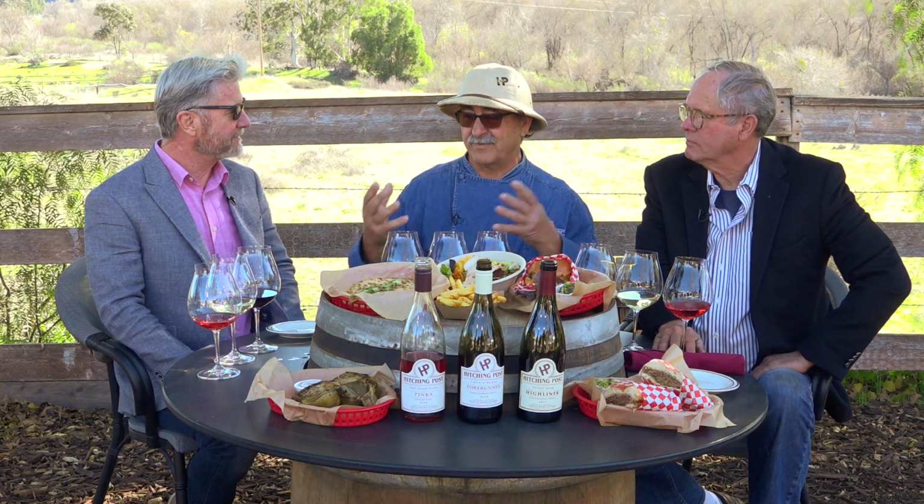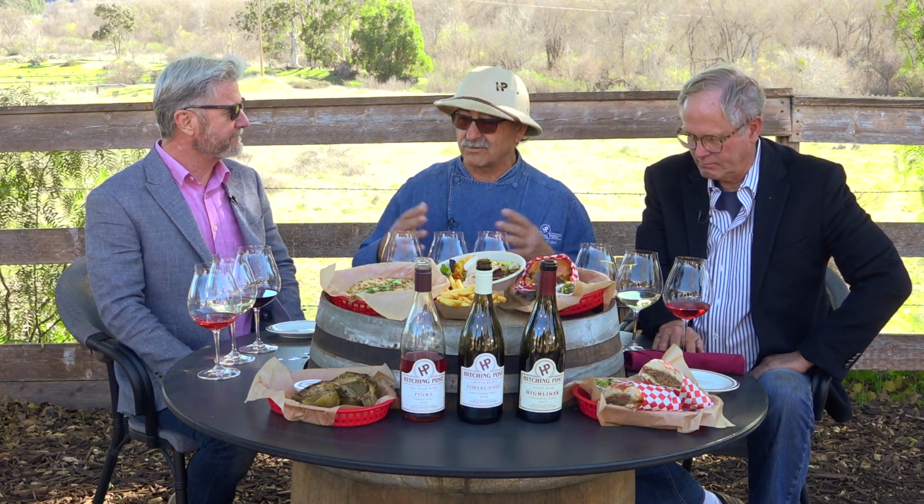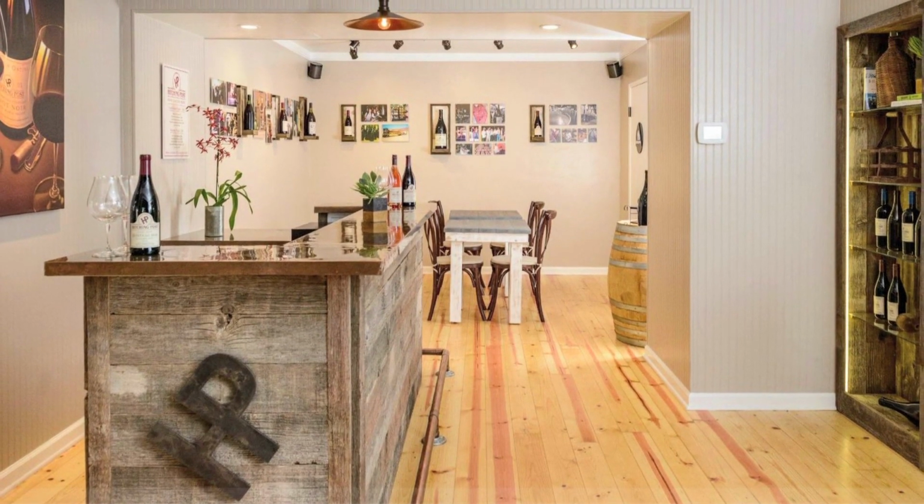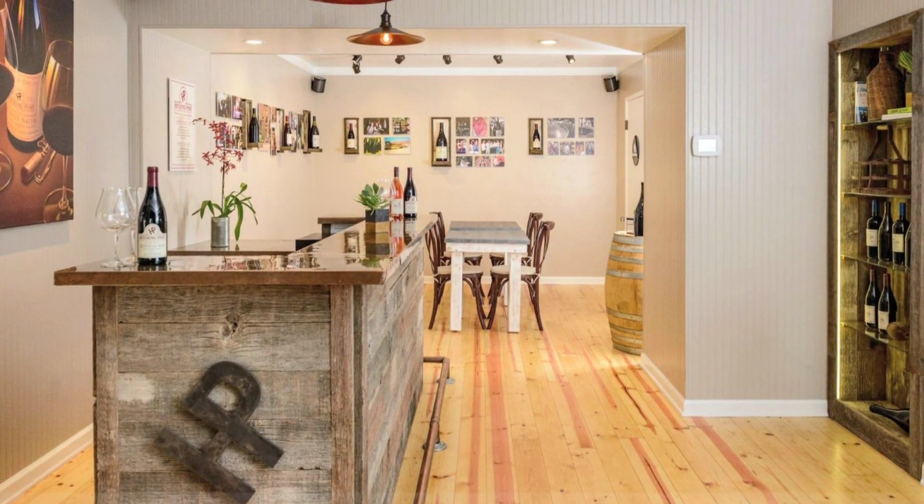And now we've picked up the property next door. We have a whole total of 12 acres. We're able to have a wine tasting room and a lunch venue and an afternoon appetizers, wine bar situation. Over here, it's an all-day experience. And some evenings, Friday night and Saturday night, we're open until 8 p.m. and you can have light appetizers as well as wine.